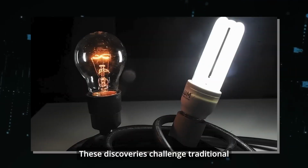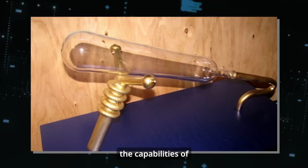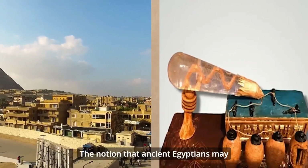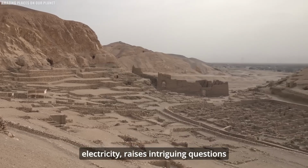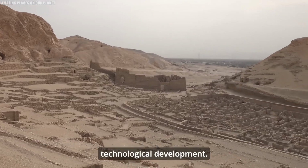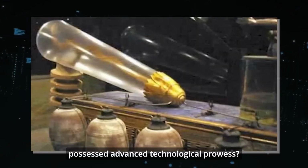These discoveries challenge traditional beliefs about ancient technology, inviting us to rethink the capabilities of ancient civilizations. The notion that ancient Egyptians may have had access to advanced technology, including electricity, raises intriguing questions about the history of technological development. Do you believe that the ancient Egyptians possessed advanced technological prowess?